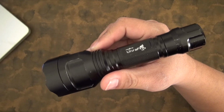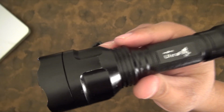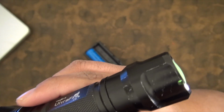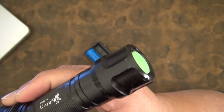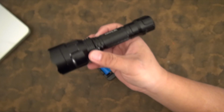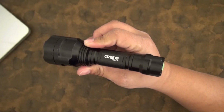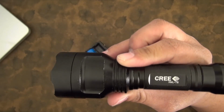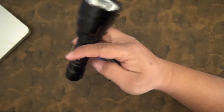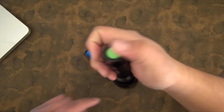It looks really cool, but as some of you guys have already been, I'm pretty sure, nitpicking this thing, yeah, it scratches fairly easy. The anodizing on this is not top notch. So what I'm trying to get to is this cannot be a weapon mounted light, nothing tactical, even though it's got the cool looks of it. It looks like one of those Surefire lights, you know.